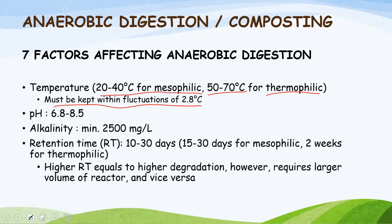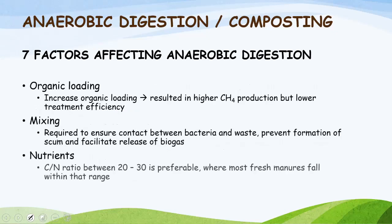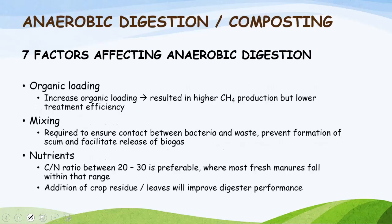And then the pH is 6.8 up until 8.5. The alkalinity minimum is 2,500 milligrams per liter. And then the retention time is approximately 10 to 30 days, so between 15 to 30 days for mesophilic and around 2 weeks for thermophilic. Okay, so these are 4, and then the next 3 are the organic loading, mixing, and nutrients.